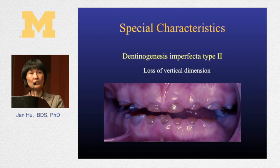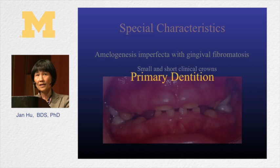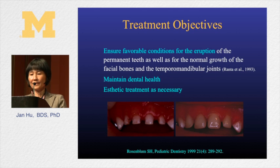For patients with extremely worn dentitions, it is important that you consult the periodontist to consider various approaches to lengthen these crowns and augment the ridges. So with all the special characteristics of these patients in mind, let's look at what the treatment options are. During the primary dentition, the treatment objective should be to establish favorable conditions for eruption of the permanent teeth as well as the normal growth of the facial bone, so ensure the proper development of the craniofacial complex of your patient.